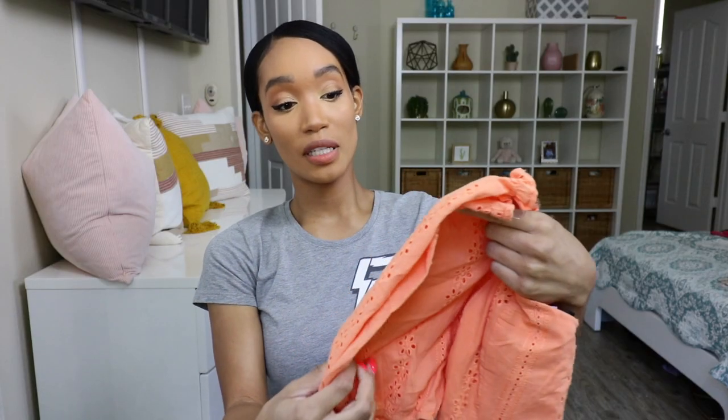So girly and feminine. It's like this linen material. Really like it. You guys should check Target if you're looking for some tops like this. They have so many of them.